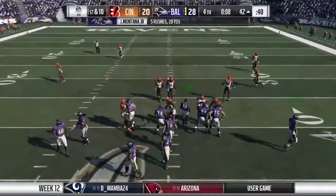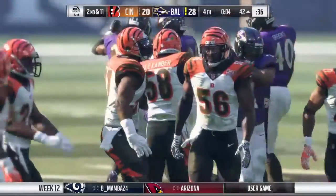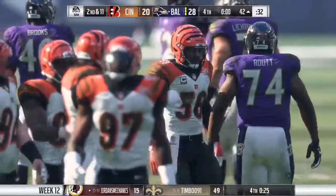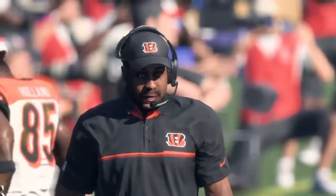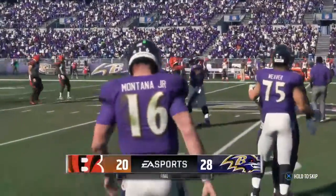The Ravens taking a knee with victory seemingly in hand here. And Charles, I think when the schedule comes out, all teams, no matter where they're predicted to finish, talk about protecting your home turf. They were able to do that.